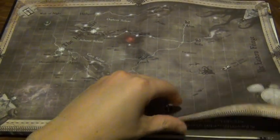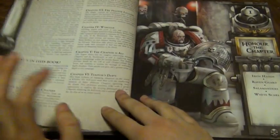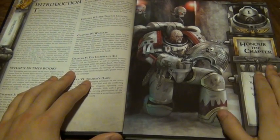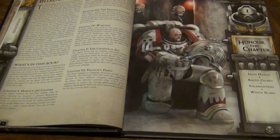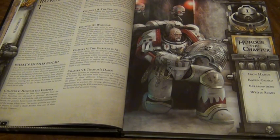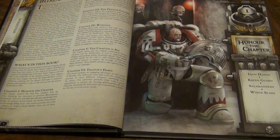Get the map of Jericho Reach again. Golden symbol there. Contents, whatever, and right away, Honor the Chapter, we have Iron Hands, Raven Guards, Salamanders, and White Scars. This covers the remaining First Founding chapters. And the First Founding chapters are basically the parent chapters for any successor chapter out there. The Black Templars are the parent chapter of the Imperial Fists, for example. I forget who the Storm Wardens' parent chapter is, but they're a successor as well. So on and so forth.